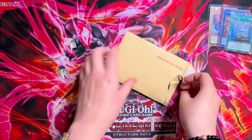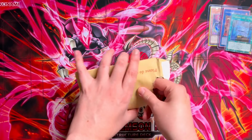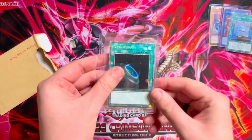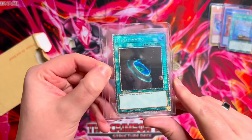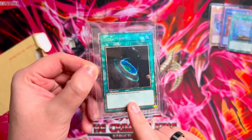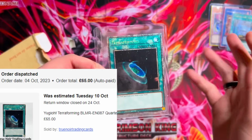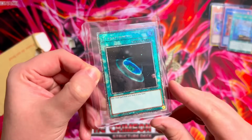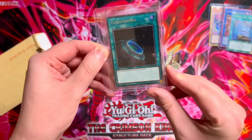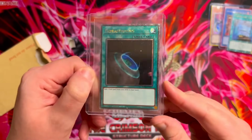Moving on from there, we have another package. Not quite sure what's in this one. Let me remind myself. Oh, okay, we're getting closer to completing our Battles of Legend Monstrous Revenge collection. We have the terraforming. We picked this up off of eBay for £65. I don't see many of these going on the Facebook trade group. I think on eBay it was going for about 75, but we managed to get a cheeky offer in there and take it for 65.